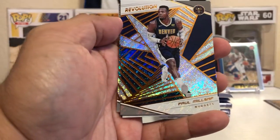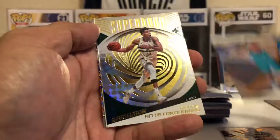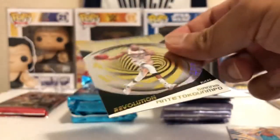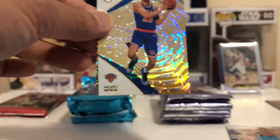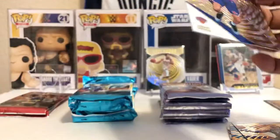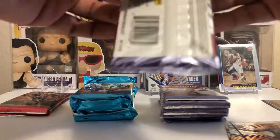Let's see. We got Paul Millsap. Tony Parker. Woo, Giannis Antetokounmpo. Let's check this out. I like that one. Revolution's a really, really nice set. And I like Giannis, so we'll put that up there. We got Kevin Knox. I think this is something. Buddy Hield. Kevin Knox, what is this? Fractal, okay. So put that up there. So already some nice stuff out of Revolution. Wow, I can't believe I got a whole box and two more packs of Revolution. Woo, that's crazy.